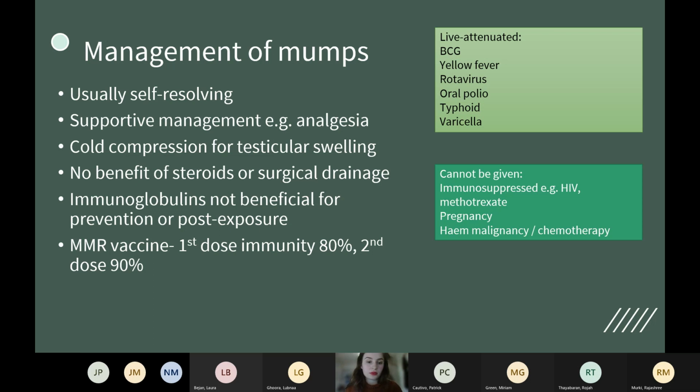So what do we do for mumps? Or what can we do? Do we excise their parotids bilaterally and leave them with no saliva production and horrendous disfigurement? No. So yeah, supportive management. It usually self-resolves, and you can use cold compresses for the testes. So in that episode, they're sitting there with frozen peas. There's no real benefit of steroids, and I think they've tried surgical drainage in the past and it hasn't been beneficial.